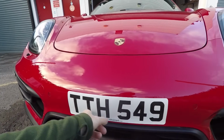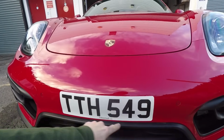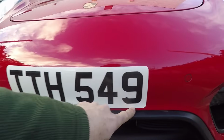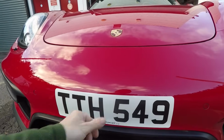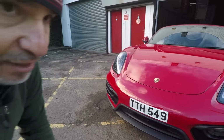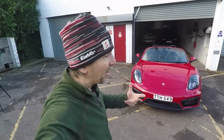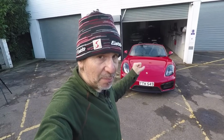So we've got the correct spacing both between the characters and there, which is a bit more, and on the edges. We've got the BSAU British Standards logo there. We've got reflective background, and we've got my company name and postcode, and that's legal because I'm a number plate supplier. I can't actually make number plates, but I can go to a number plate manufacturer with my special number, and they can put my name and postcode on the plates.